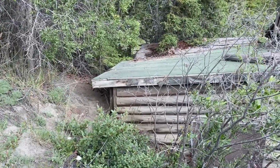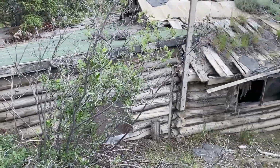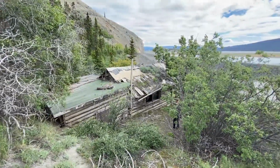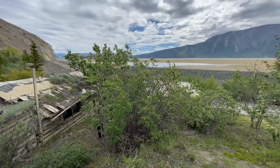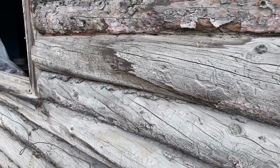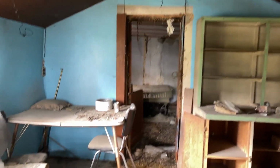I like how it's kind of built into the side of the hill here. You have to do a little bit of cleaning. Not really much cleaning, girl. Oh, the bugs are brutal. Yeah. Oh, it's so pretty. What's that? Imagine them sleeping in this. Ugh. It's kind of disgusting.